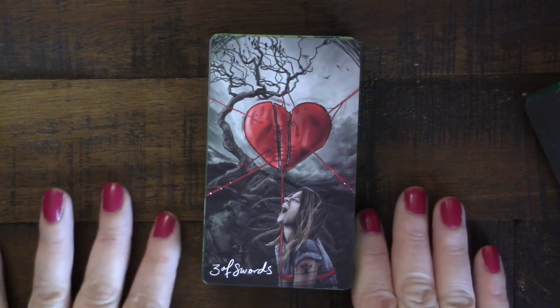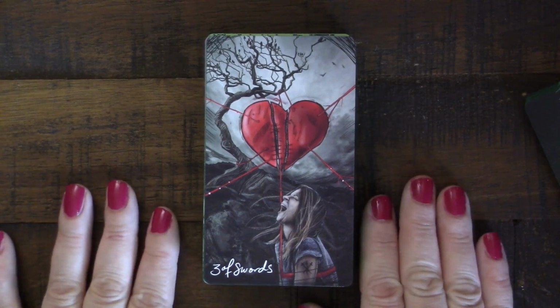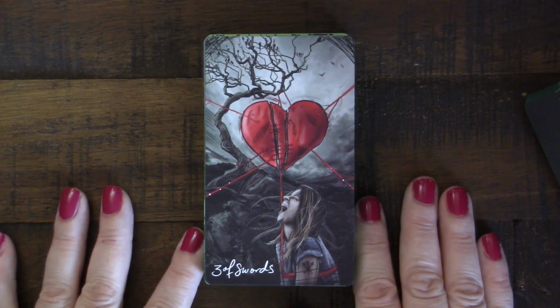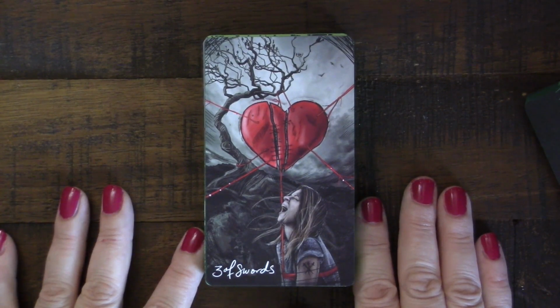But what I will say about this card is that it does feel very powerful, life-changing emotions, right? This is that moment, and probably all of us have been there. I have certainly been here on more than one occasion in my life, where you're literally brought to your knees with an experience that will forever change you. And this certainly echoes that feeling.